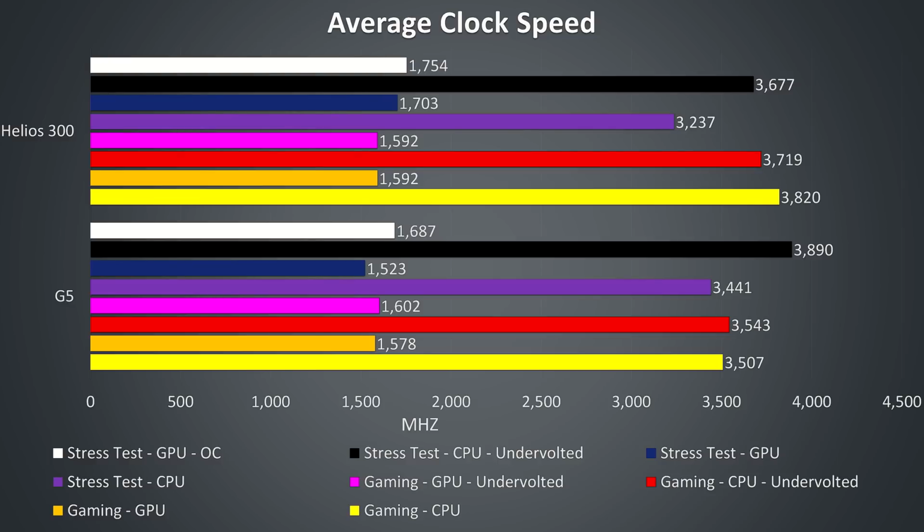These are the average clock speeds for the same temperature tests just shown. You might need to pause and refer back to the previous graph to get the full picture. The gaming results in the bottom yellow, orange, red, and purple bars unfortunately aren't directly comparable here, as I tested the G5 with PUBG and then the Helios with Watch Dogs 2. I made that change recently, as Watch Dogs 2 used more resources and seems better for this test, but still wanted to include this data I had for completeness.